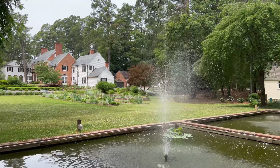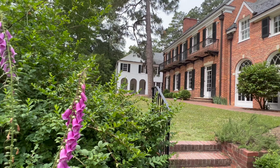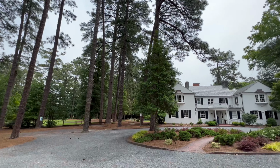Now, the Boyds were so interested in preserving this land because it is the gateway to the oldest virgin longleaf pine forest in the world, and there is still replanting of longleaf pines here as invasive plants are being removed.